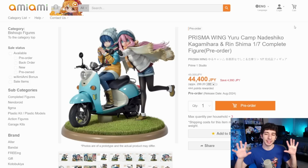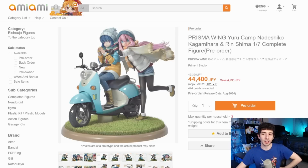I don't think that price is crazy considering there's two characters and a scooter. Granted, it's very expensive and it could cost a little bit less, but it's a bit justified here, so I really don't have a problem with the price. I have a problem with the figure. I don't think it looks very good. I think Alter's scooter figure of Rin just kind of outclasses this despite the price.